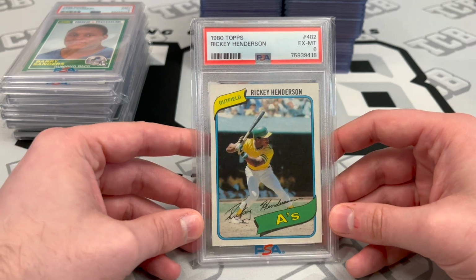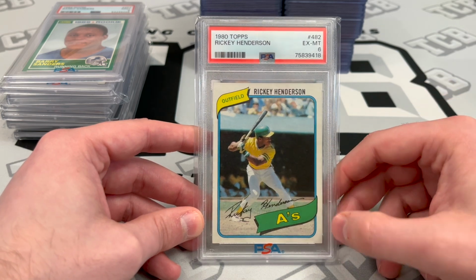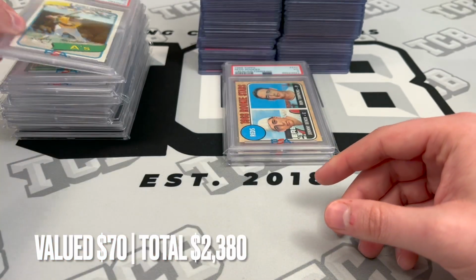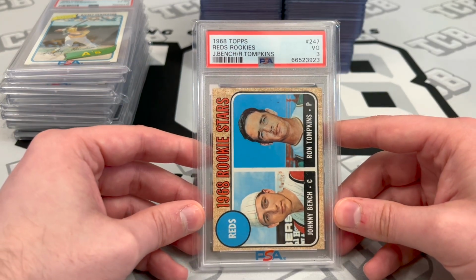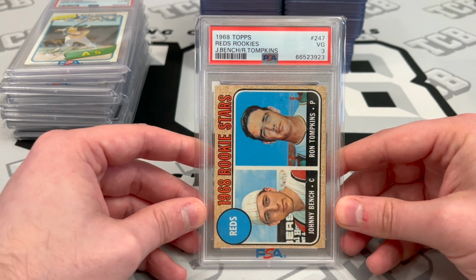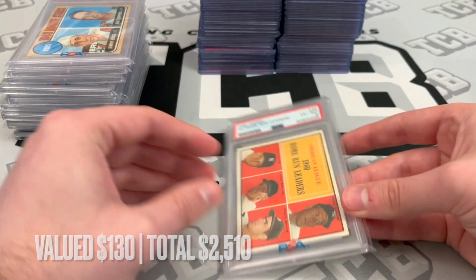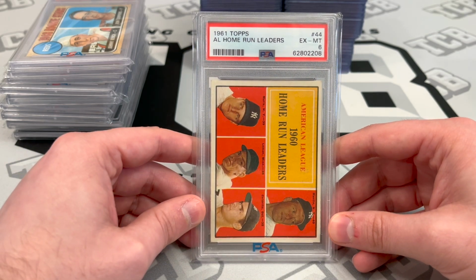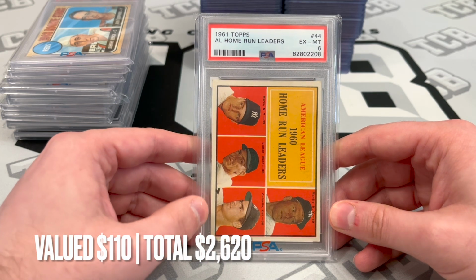Rickey Henderson rookie from 1980 Topps, graded a PSA 6. Definitely can tell it's off-centered left to right there. This Rickey we gave $70 in value, and this was the cheapest slab out of the bunch. 1968 Topps Reds rookies Johnny Bench and Ron Tompkins, graded a PSA 3. This '68 card we gave a value of $130. And then the final slab that we put in trade towards the Brady, 1961 Topps AL Home Run Leaders, graded a PSA 6. This was valued at $110.